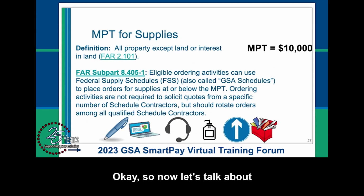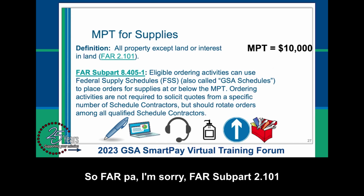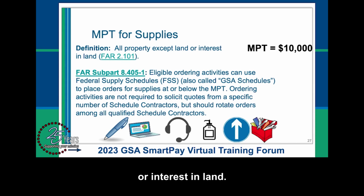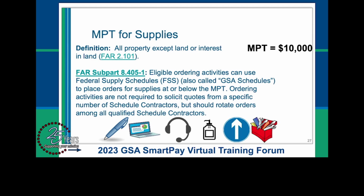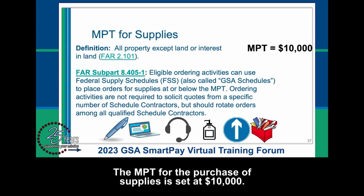Okay, so now let's talk about the micro purchase threshold and supplies. So FAR subpart 2.101 defines supplies as property except for land or interest in land. Supplies are tangible items. They include things like office supplies, computers, cleaning supplies, equipment, machines, tools, signage, parts and accessories, and other products required for official government use. The MPT for the purchase of supplies is set at $10,000.